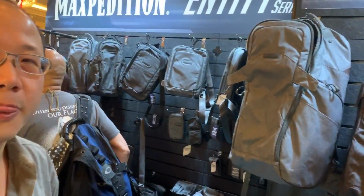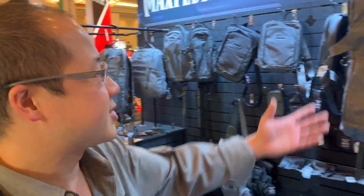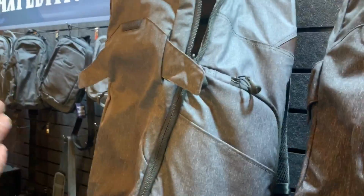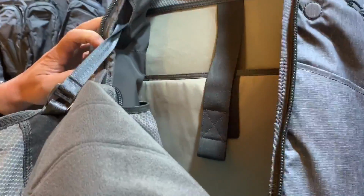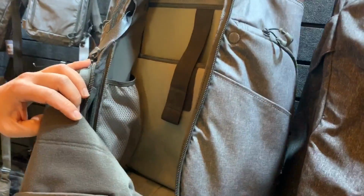Okay, so let's take a look inside of one of these. This is our full Entity line. Last year we launched it. This year we're expanding it. So you're seeing here our Entity 35, which is one of our new Entity models for this season. It's 35 liters in volume. Because it is the largest Entity backpack, we added an internal frame on the interior. It's in the back, fully supported with an aluminum stay running down the middle. The larger pack requires a little bit more support.